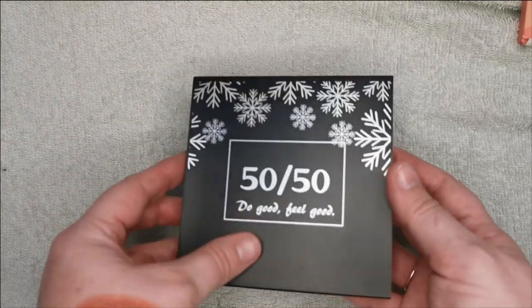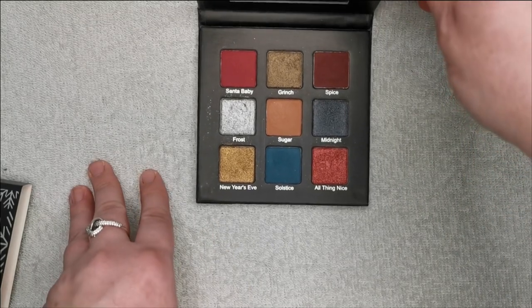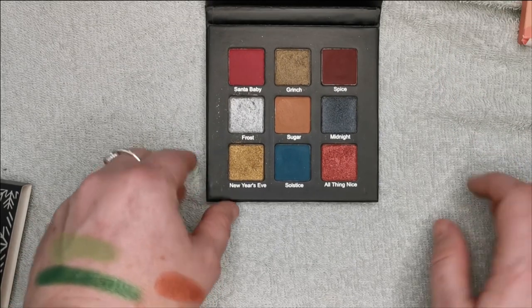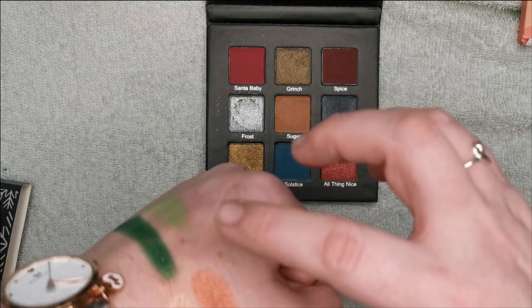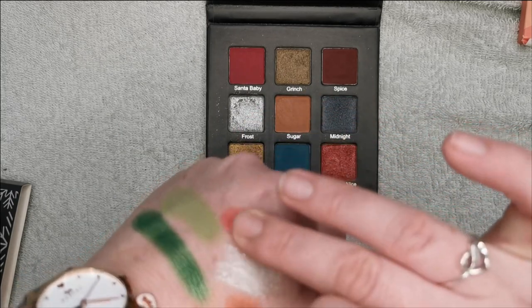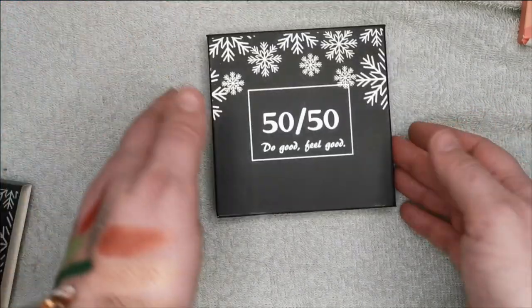And here we have another one of my 50/50 makeup palettes. I believe this is winter, or is it fall? No, it is winter. It says Santa baby. Of course it's winter. This is stunning. Firstly, let me show you. I haven't used this one on camera as yet, but I had a little play with it. But they are, look, that's perfect Christmas colours. Absolutely gorgeous. So yes, that obviously will be going nowhere.